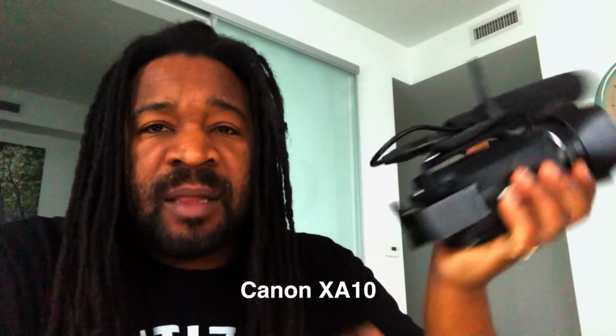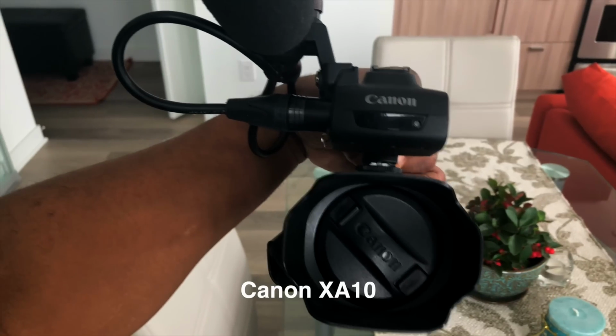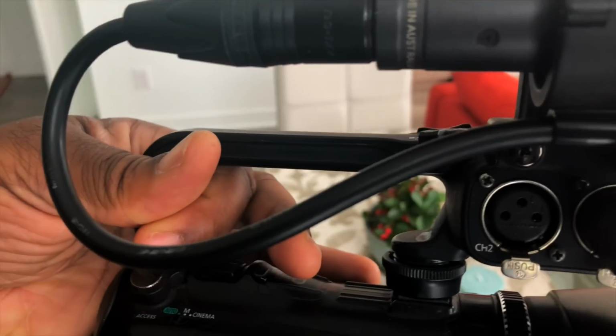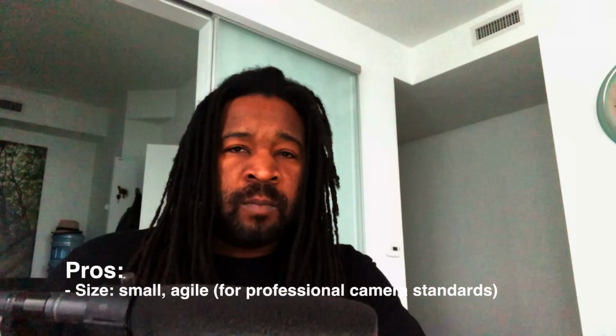Okay, let's talk about the last camera that I have in my arsenal. It's the Canon XA10. This is a professional camera. It has all those features of a big news camera or a movie making camera, but they're all packed into the settings. The pros about this camera is that it's very agile, it's very small.